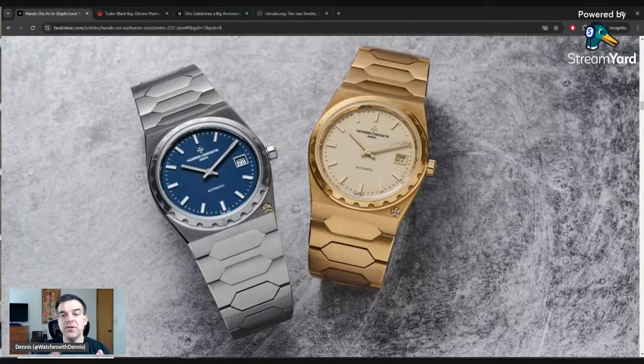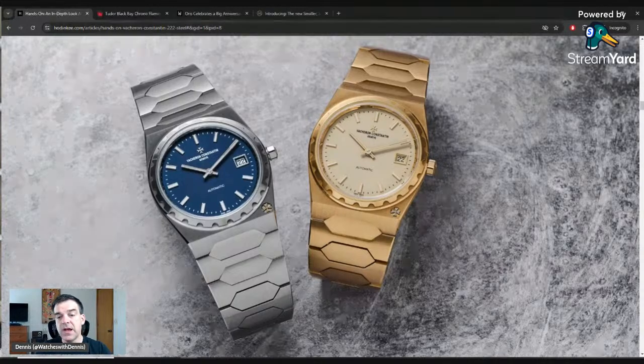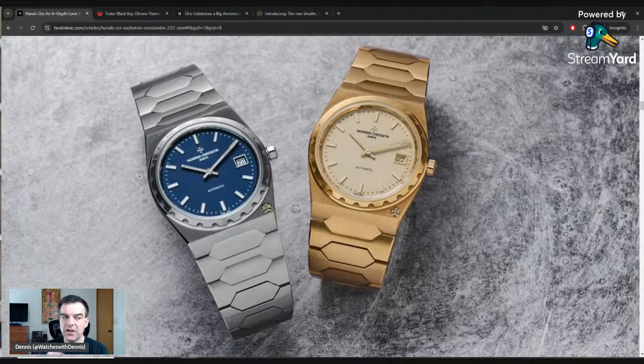So this matte blue in and of itself isn't my favorite blue. I've seen a lot of people, again, talking about reactions to these watches, say that they like the blue Overseas better than the blue 222, mostly because of the dial. And I can completely understand that. I do think that the radial blue bright dial of the Overseas would not look that good on this watch. But I could see where if you were picking between the two watches, you would pick that one.